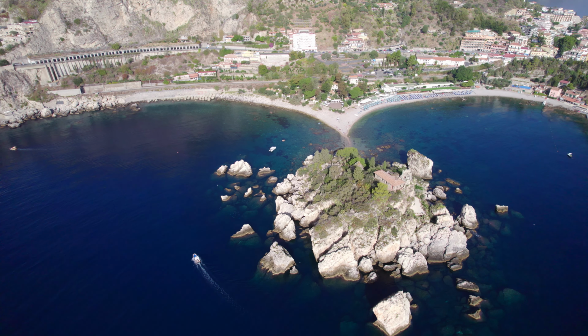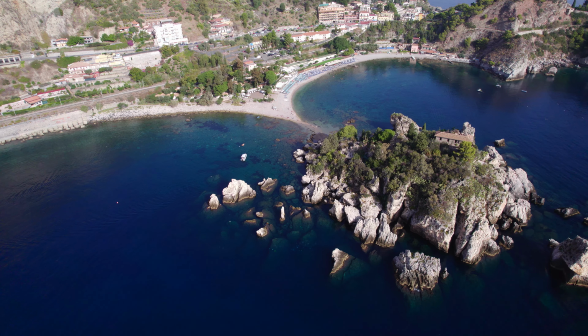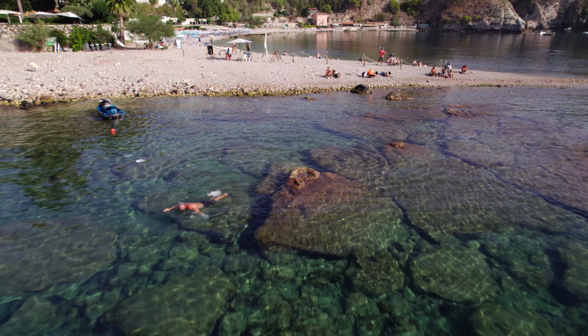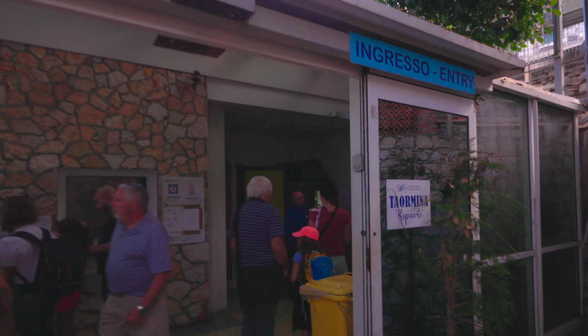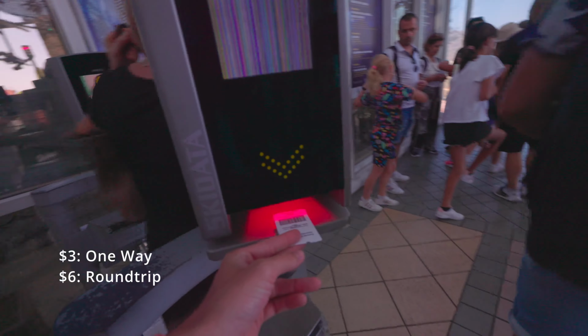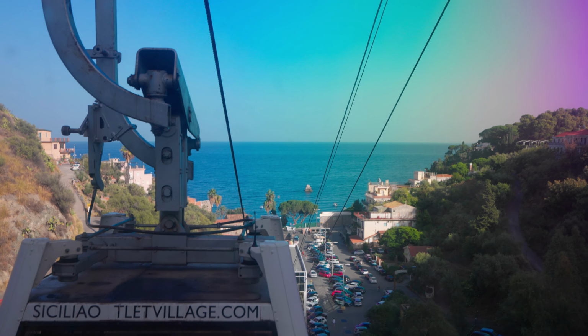After walking around, you're going to want to head down to the beautiful beach that is Isola Bella. This beach is surrounded by crystal clear waters and stunning views all around. To get to the beach from the city, you're going to want to go to the cable car and buy your tickets. It's $3 one way, $6 round trip, and if you want an all-day pass, it's $10. After buying your tickets, you just take the cable car down to the beach.